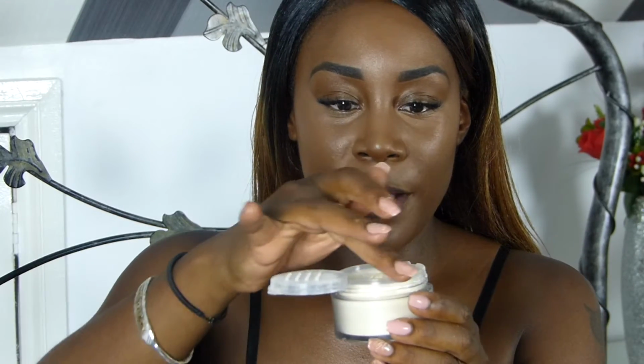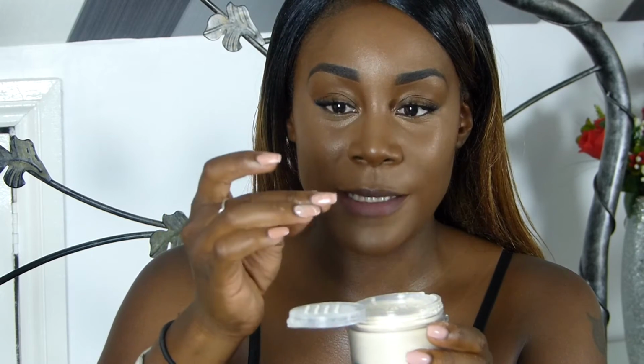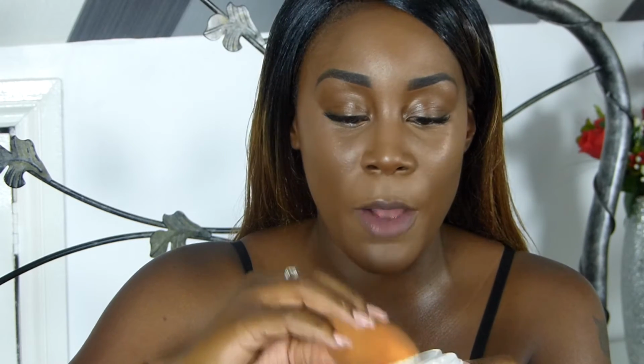Looking at the powder, it is finely milled, which is nice. I like that silky texture to it. So this is what the colour looks like. It probably looks washed out on camera. I'm going to use the same damp beauty blender. You can use a brush as well. Me personally, I just use whatever I have at hand, and right now I've got this at hand.